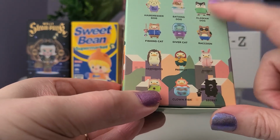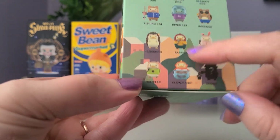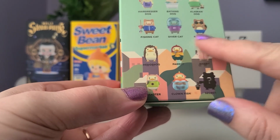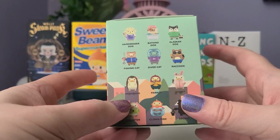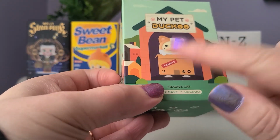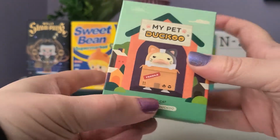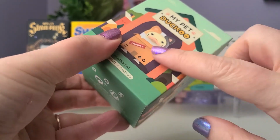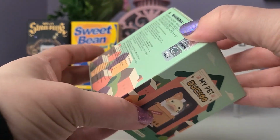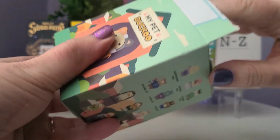I think the Alaskan dog is really cute. And it might be cute to get the hamster one. The bunny one, or the rabbit one, I guess it says rabbit. I don't know if I really like it. The one on the front, of course, the fragile cat, that one's super cute. I think this is the one I want the most. I do have some luck getting the ones on the front, so hopefully I end up getting this one. But let's go ahead and open this and see who I end up getting.